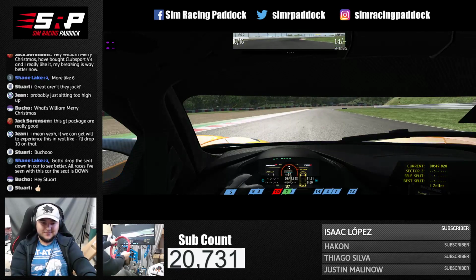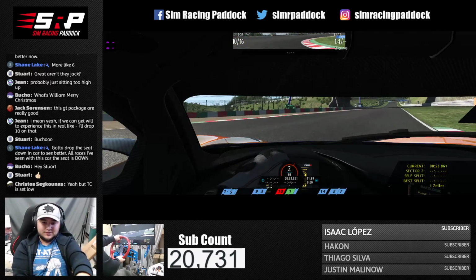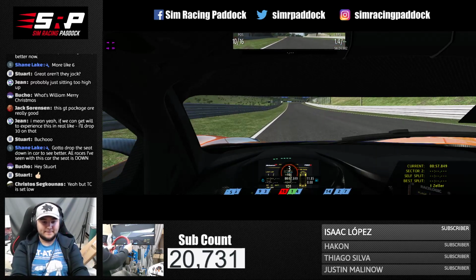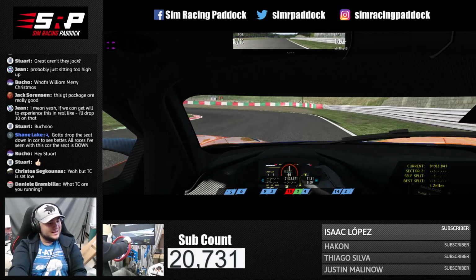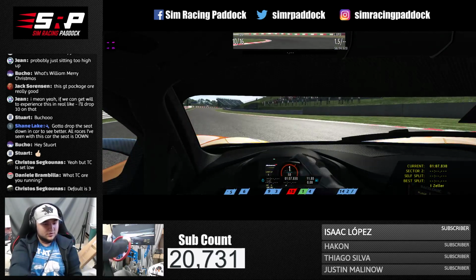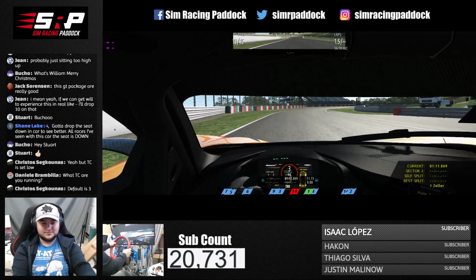You can get aggressive over this curve. The car will take it. Rolling the brakes late in that curve, and should be okay. Rolling the throttle. Keep the car under control.